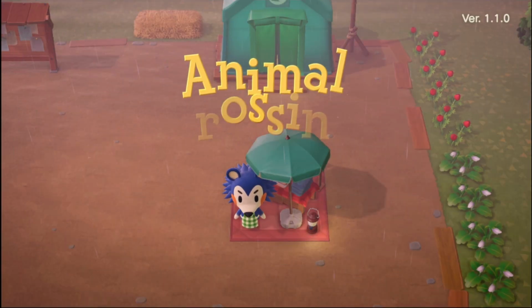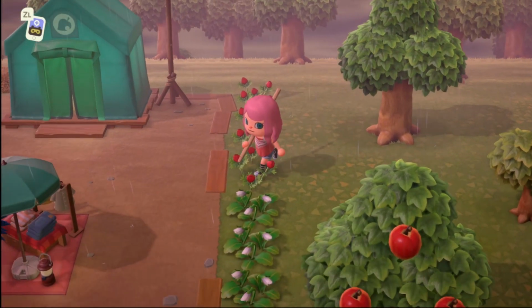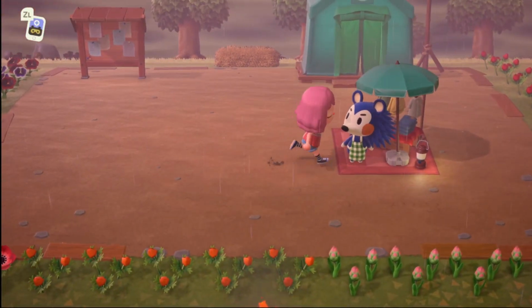She will tell you about her plans to open up a shop, hopefully, but that she first needs to make a customer base. So what you're going to want to do is buy as much clothing as you possibly can from her. Of course, that's a given because you want some clothing. Mabel, please, thank you.